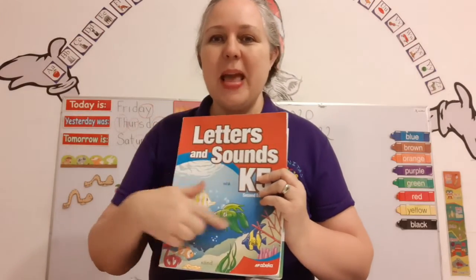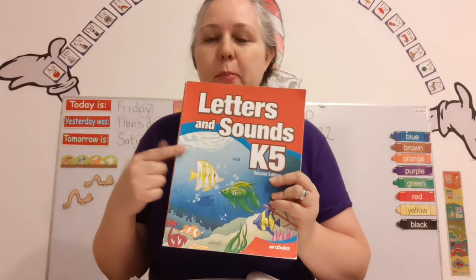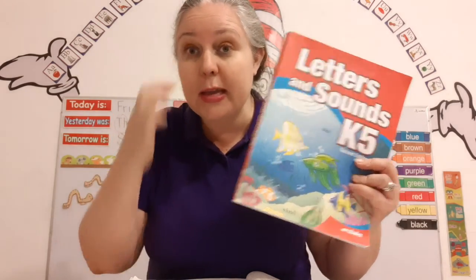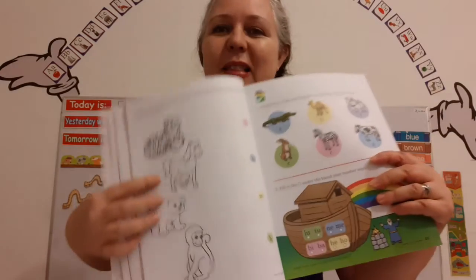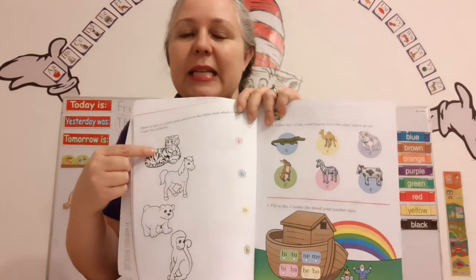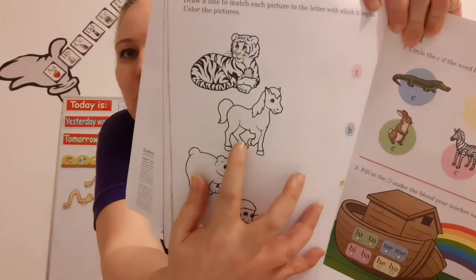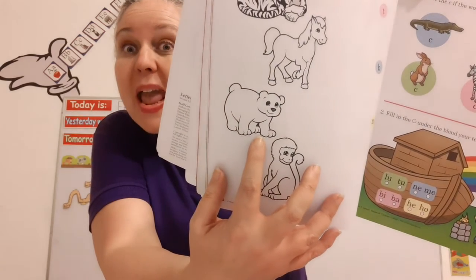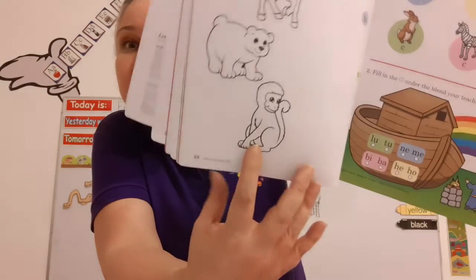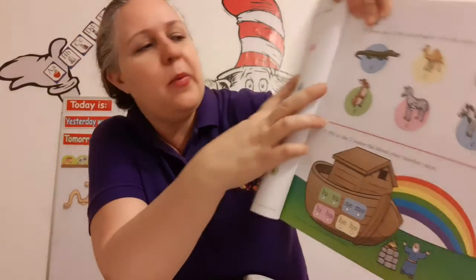Okay, so since this is our letters and sounds class, we're gonna go to page 22. Look, page 22. In our book, that's where we're gonna look. Okay, let's find page 22. Look, there's some cute little animals. Tiger. And there's a horse. A bear, that's right. Monkey. And what does it say?